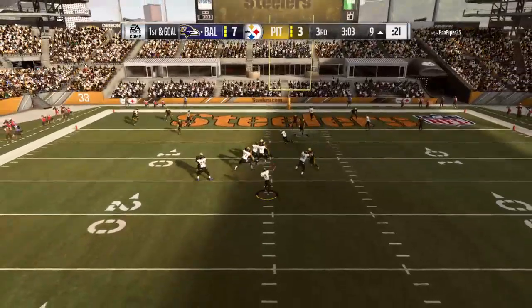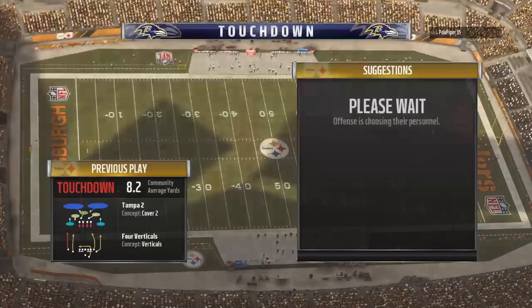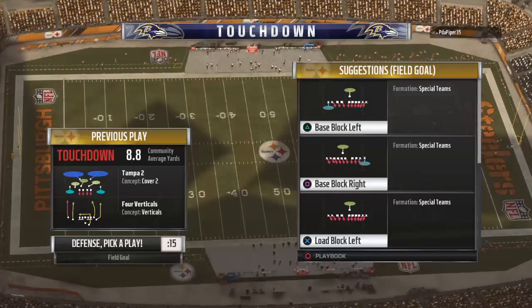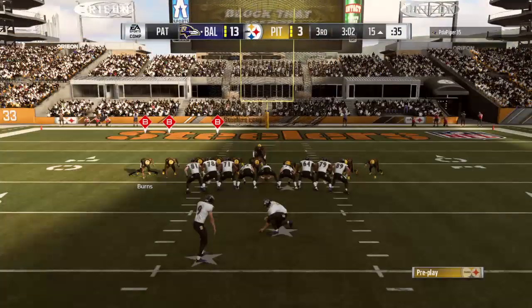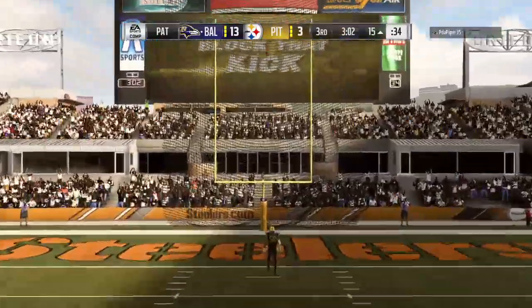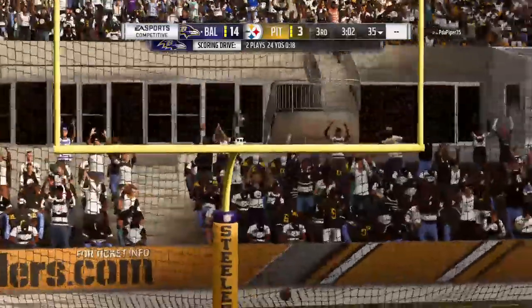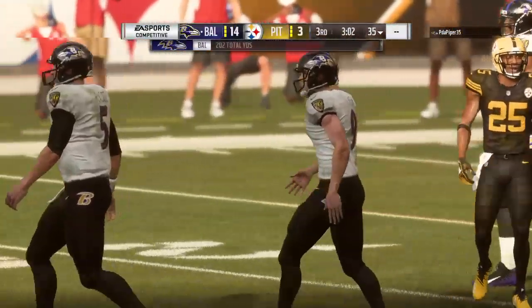Throwing is Jackson. Got a man, it's caught for a Ravens touchdown. Michael Crabtree, a 9-yard touchdown grab. And the Ravens will add on to their lead. Tucker able to connect on the extra point. And the decision to just kick the extra point winds up successful.